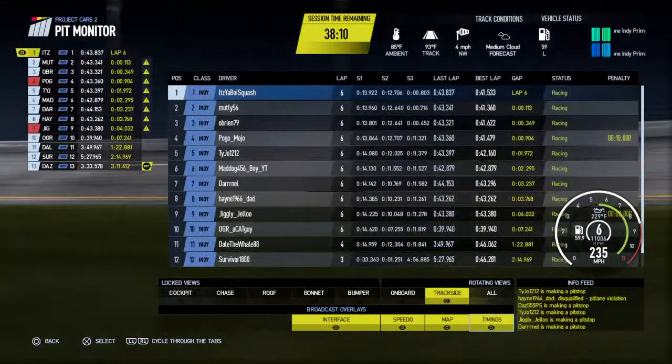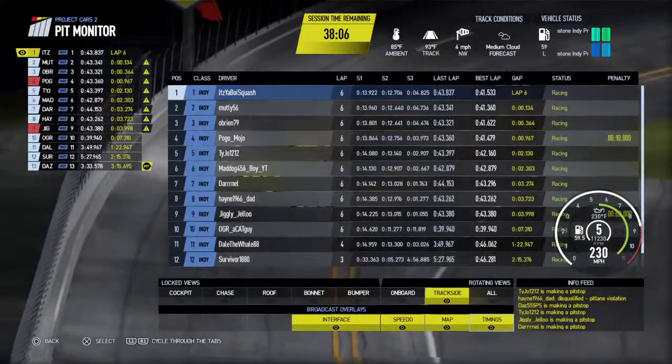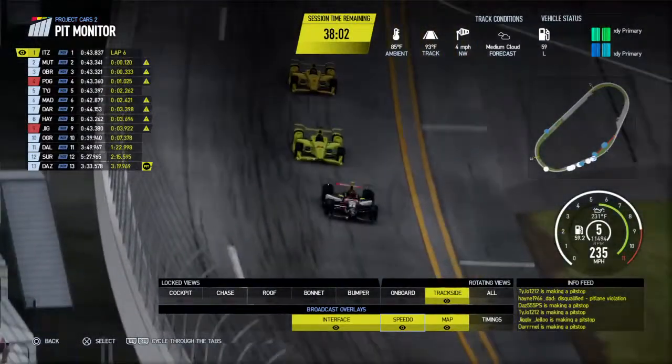We got some penalties here already. Pogo Mojo with a 10-second penalty. That could be absolutely crushing here. Not sure what that's for.